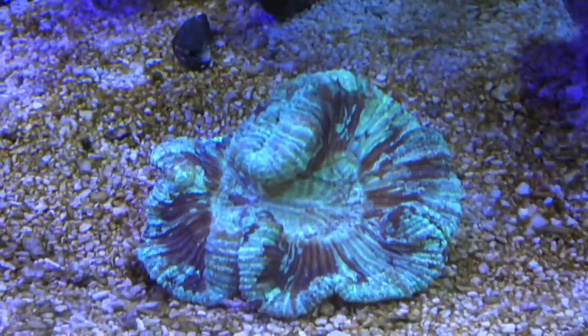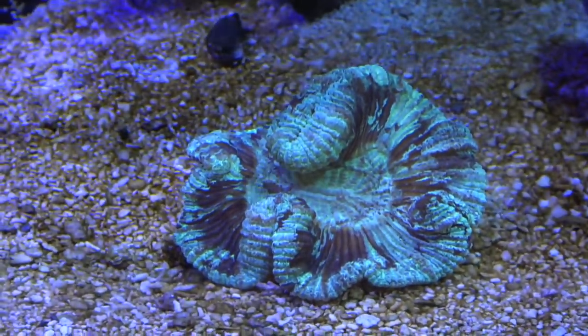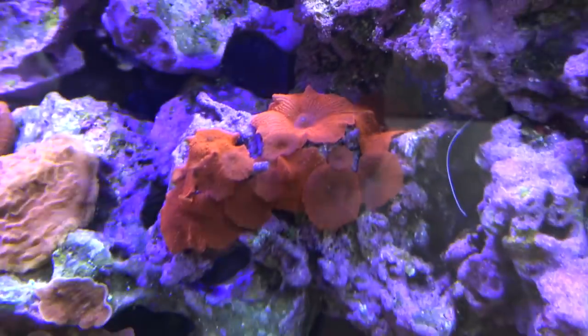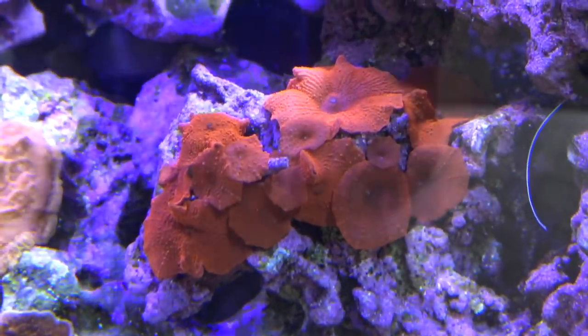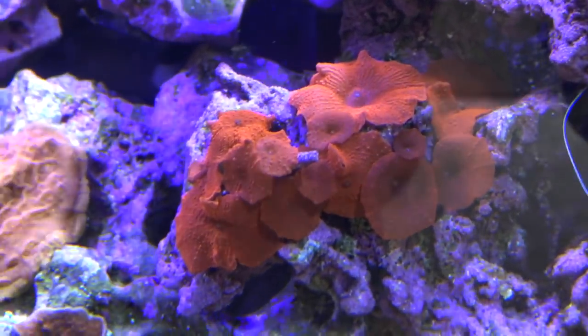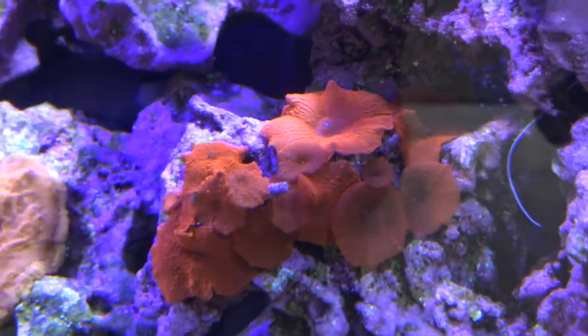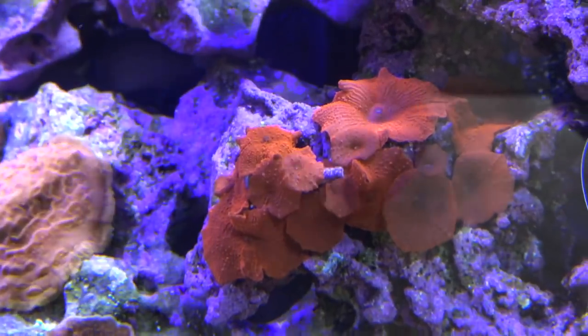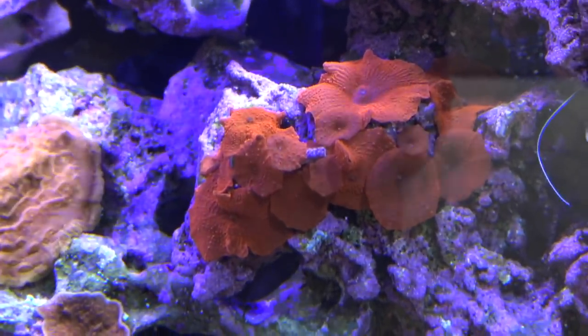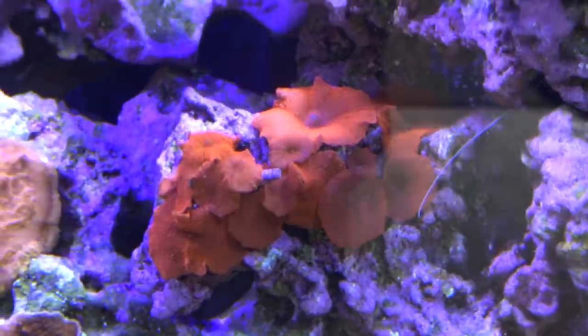There's a little aqua blue or green trichophilia down there, baby one. Just another one I got. Here is those extremely orange or red, however you guys see them, disco shrooms. The colony just keeps spreading. I might take some out, try to sell them. But a really cool colony of mushrooms right there.